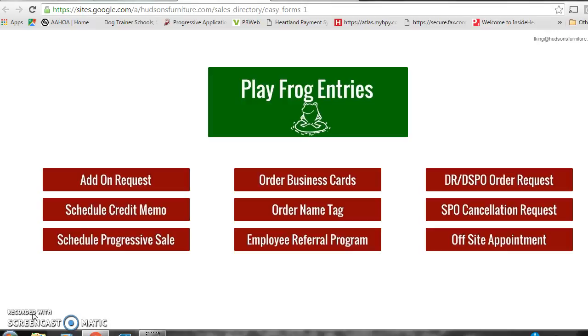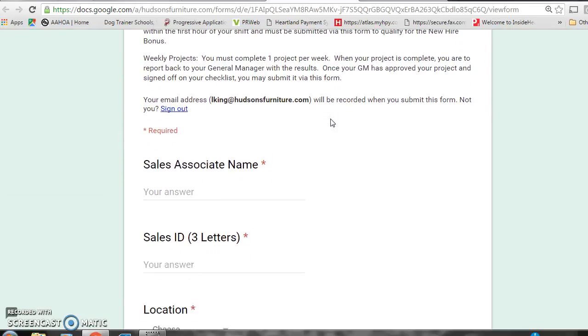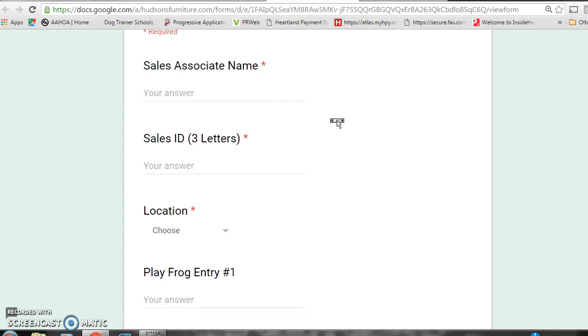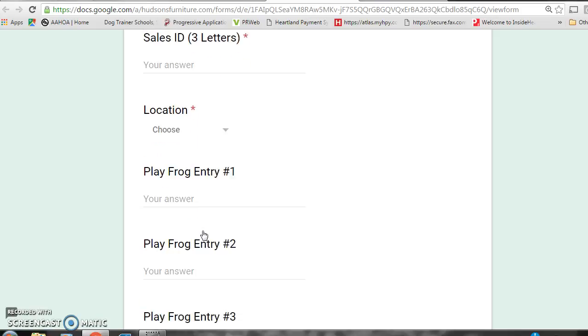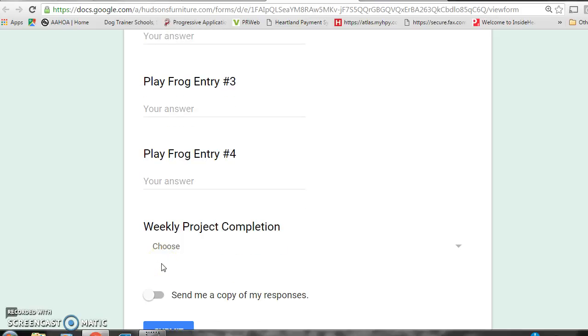Okay, those PlayFrogs have to be submitted into Easy Forms, and you see right here in the middle of Easy Forms, you've got this PlayFrog entries, big green spot. You would simply click on that so that it takes you to the entry screen. Okay, when you get to the entry screen, you're going to simply enter your name, of course, at the top, your initials, the location that you work at, and then you're going to enter the PlayFrog sales order number 1. There where it says your answer, you're going to enter the order number for your first PlayFrog, order number for your second PlayFrog, third and fourth.